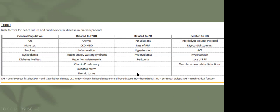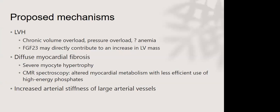You can still see that between these two lists, the ones related to end-stage renal disease and related to PD, you've got a lot of overlapping risk factors, like hypertension, hypervolemia, you know, which one causes which, loss of residual renal function. And it's hard to make headway into what of this is actually causing the heart failure. Some of the big proposed mechanisms are left ventricular hypertrophy from chronic volume overload, from chronic pressure overload, and maybe anemia. There's been studies that show that FGF23 may directly contribute to the increase in LV mass seen in these patients.